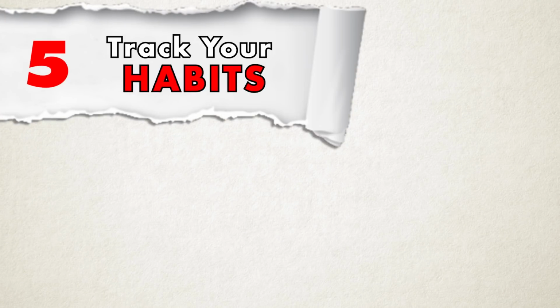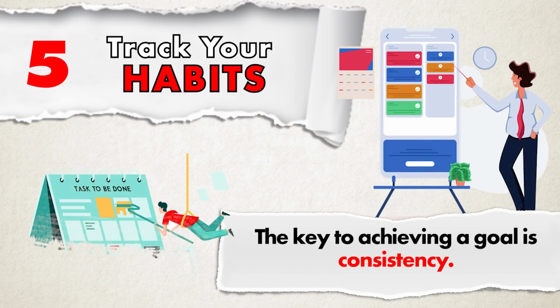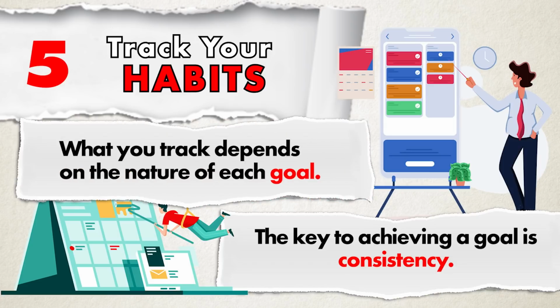Step number 5. Track your habits. The key to achieving a goal is consistency. Yes, you have to complete those single action items on your project list, but it's equally important to track your goal-related habits on a daily basis. What you track depends on the nature of each goal. That's why it's important to create measurements for every outcome you'd like to achieve. This could include precise timeframes, amounts, or units that quantify your progress towards a goal.